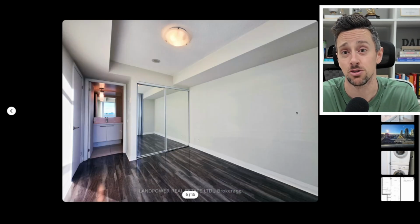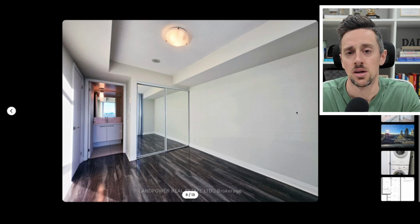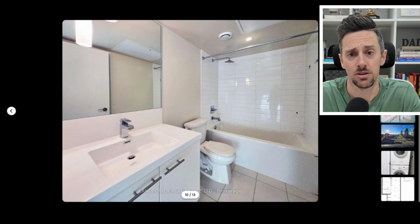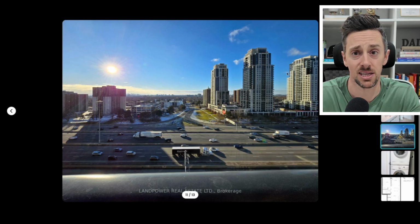And then you do have a good size window in there, but you also have that ensuite, which is a nice little feature to have as a 1-bedroom unit. It's going to be that semi-ensuite, but it's something that's nice to have. You don't have to leave your room. You just have that kitty corner that you can take right to your master. And your view, you're just looking over the 427 right at the Eva Road buildings.